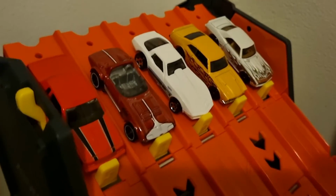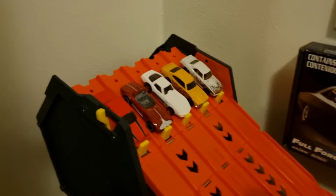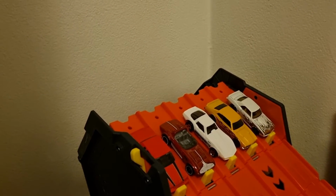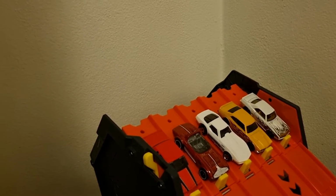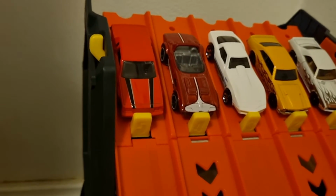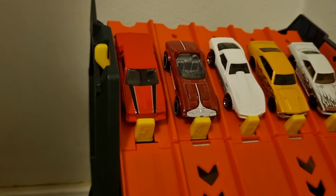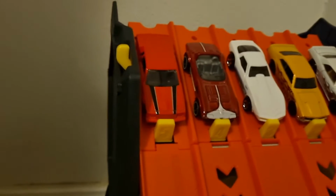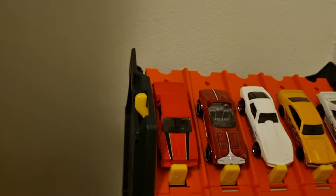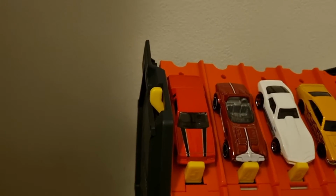In lane 3 we have the 1975 Chevy Stingray. Lane 4, we have the defending grand champion, current competition leader, the Corvette Grand Sport Convertible. And lane 5, sitting in 4th spot, is the 87 Buick Regal.